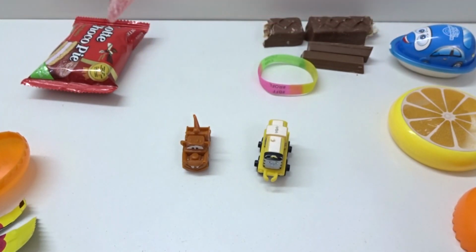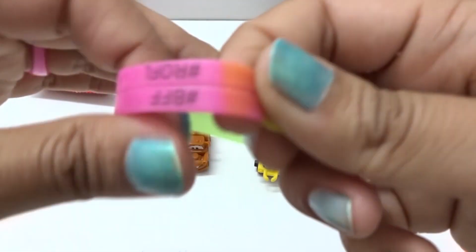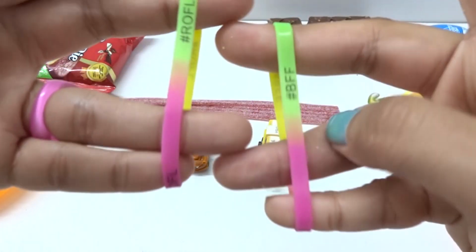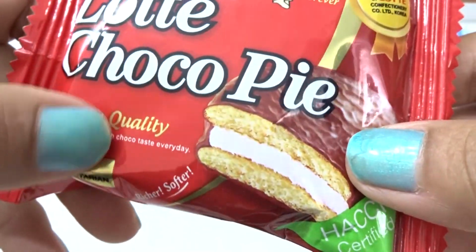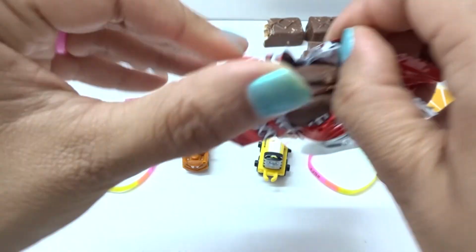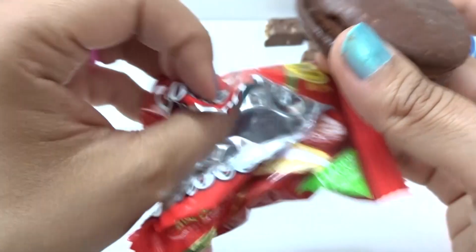Candies! Whoa, two candies, candy dolls here. You can play for a lot. And with this, we have surprise. Three friendship bands here. Whoa, pink, green, and yellow. Whoa, and we have one friendship band. And now we have two. Wow, nice two friendship bands. And whoa, we have chocolate pie here. Chocolate pie. Let's have it. Whoa, beautiful round shape. Brown color. Yum, yum, yum. Want some pie? This is it.